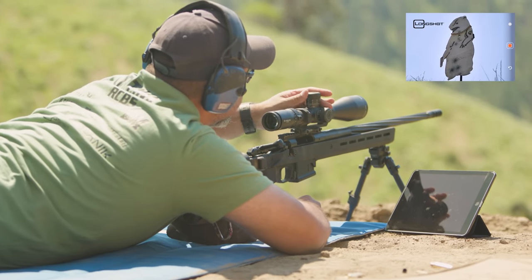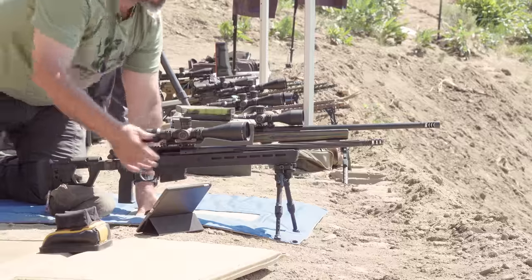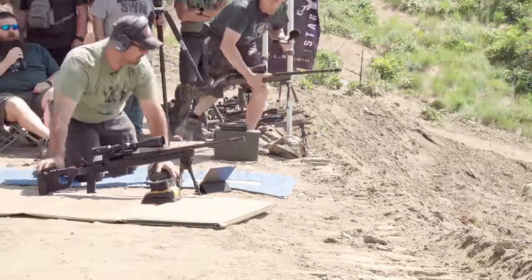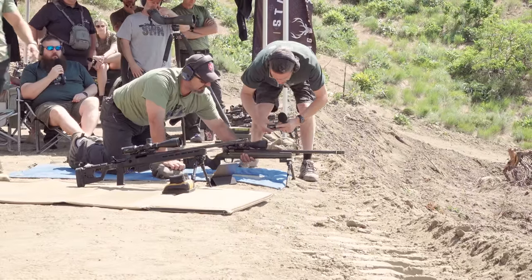Just five shots, right? Yep, around five. And we have no hits on the Creedmoor. Moving on to the 6 ARC bolt gun with EC tuner brake.